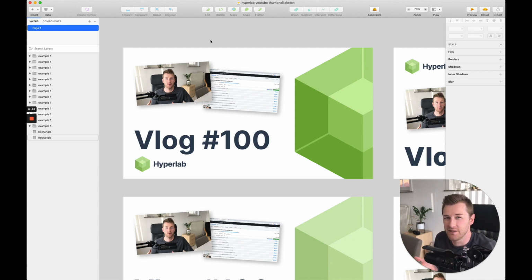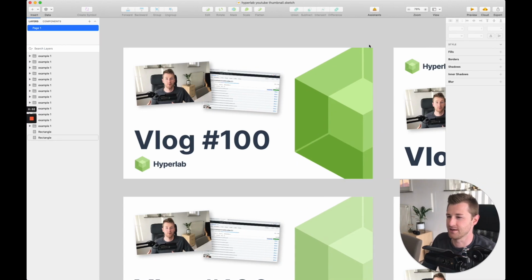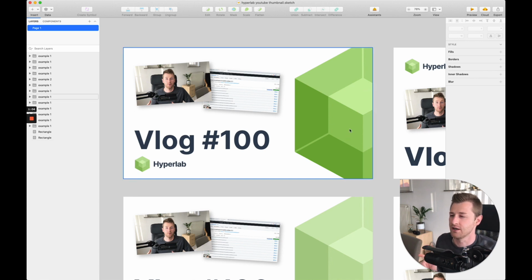And I thought it might be cool to use the hypercube we have over here as sort of a background pattern, which I did over here. But then I also thought, oh, maybe I should also add the full logo somewhere in the thumbnail, so that users make the connection between the shape they see over here and the actual logo.